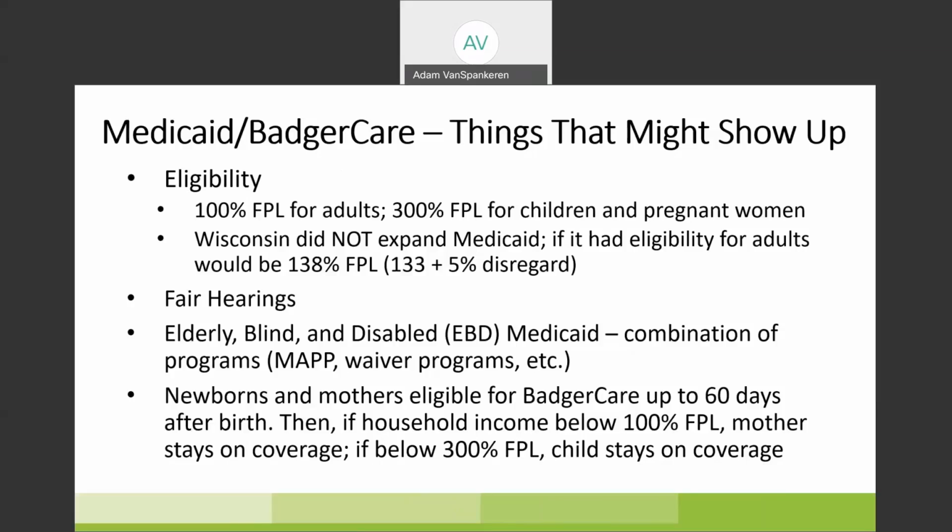Every consumer has a right to request a fair hearing. We'll be talking a little bit more about that in terms of grievances, but if they don't agree with a decision on their eligibility, they can always request a fair hearing, which may overturn the decision.